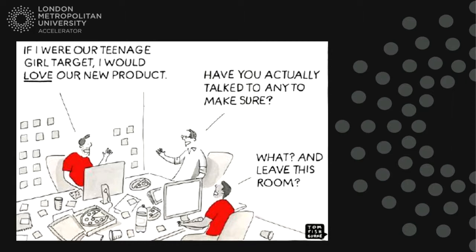All right, and with this great little comic, I'm going to pass it over to Simon to talk about how we can actually talk to customers, what we need to find out, and what the best way to do it is.